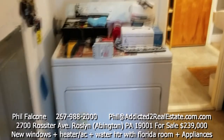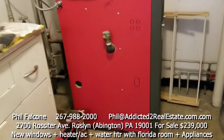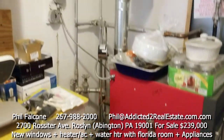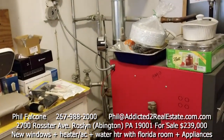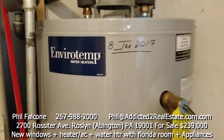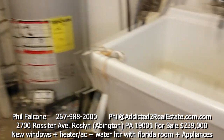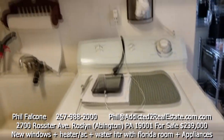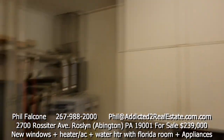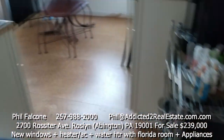So here we got a dryer, a little utility table. This heating unit and the air conditioning system is just a couple of years old. Here you can see the water heater was installed January of last year, so it's a year and a half old. Got a sink and a washing unit here. All the appliances are staying.